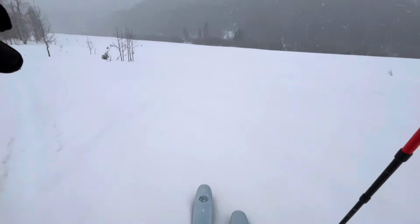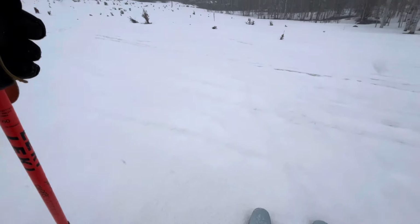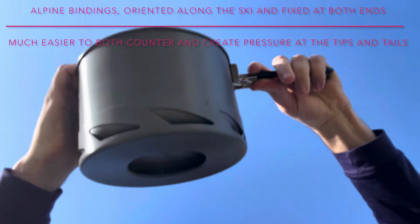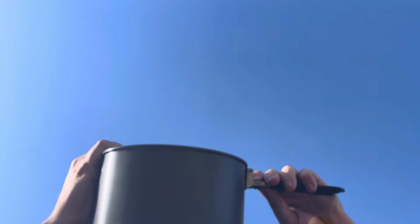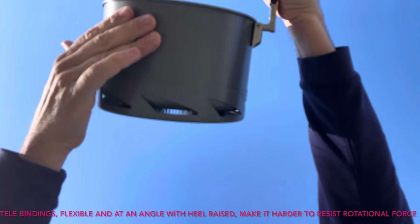When your binding only connects at your toe or forefoot, as it does for the rear or inner foot when the heel is raised in a telemark stance, then it takes a lot more deliberate, purposeful balance in order to keep the tips and the tails from overpowering the ski and overpowering your connection to it.